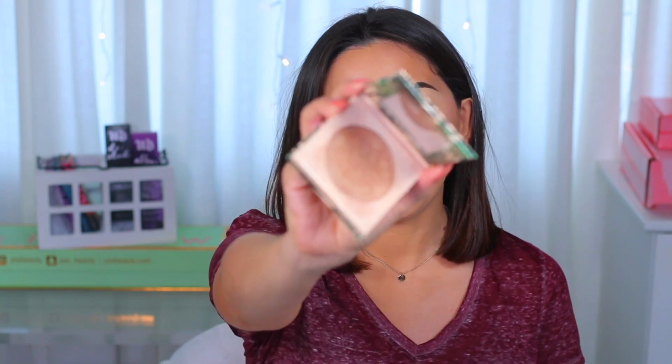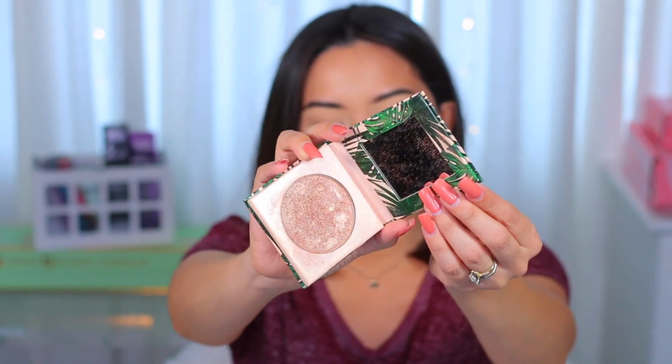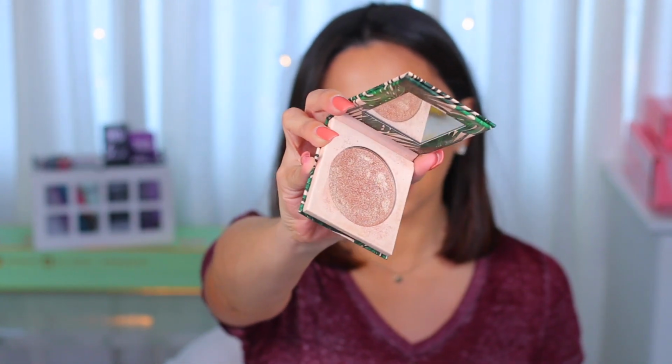Okay, so the first highlighter is this one by Dose of Colors, and I had never tried Dose of Colors before until I tried the I Love Sarai collection. It was a whole collection, everything looked really pretty, and this one was one of the highlighters that was also very loved by a lot of people, but I tried it for the first time in 2018. This one is called Soulmate, and it is so beautiful. It has like a golden tone to it.